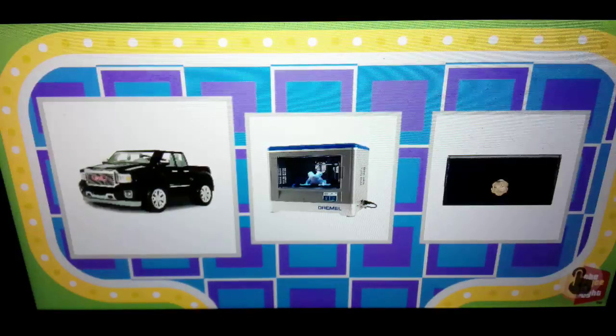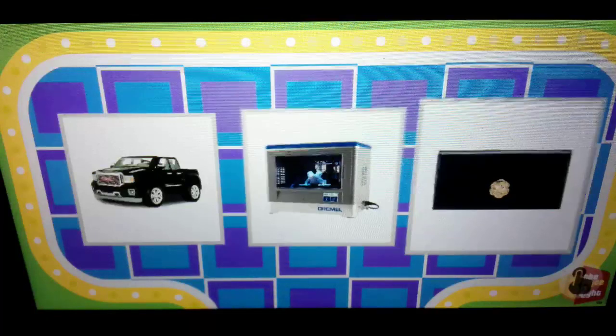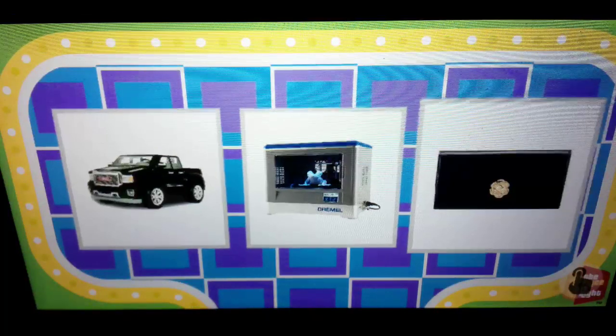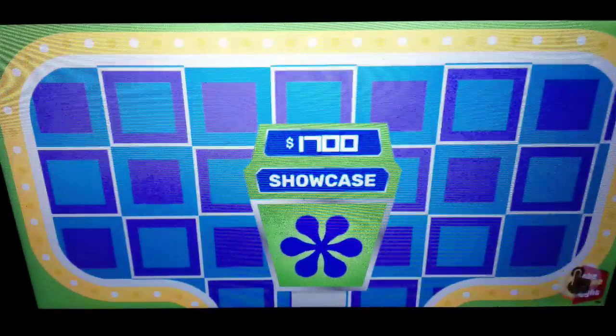Item number 1 is a small child battery powered car from Roleplay. Item number 2 is a Dremel Digilab 3D printer. Item number 3 is a Continental wallet from Oscar de la Renta. Now, how much do these 3 items cost? Alright, $1,700. Let's see if you're right.